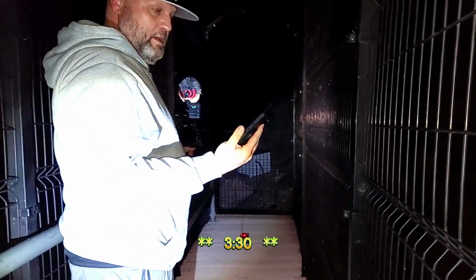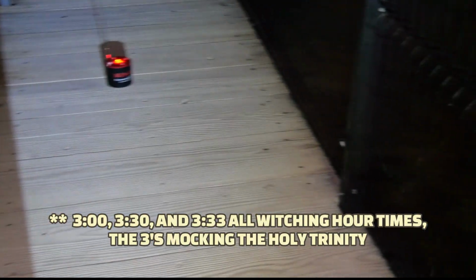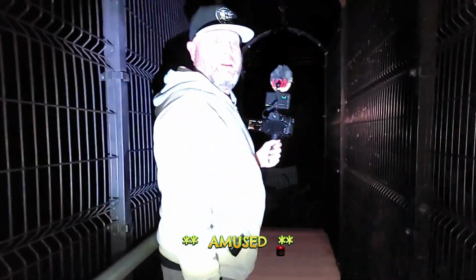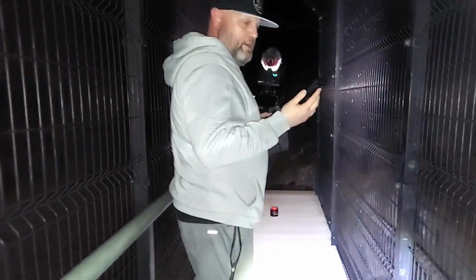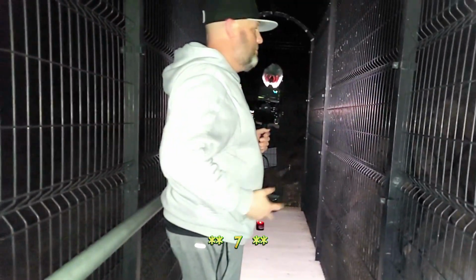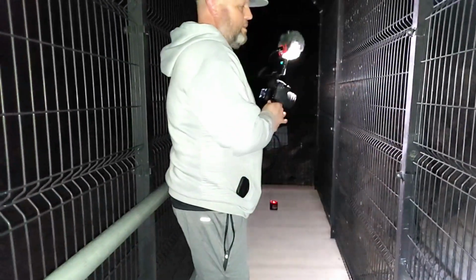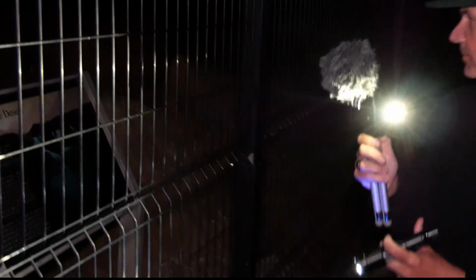Those are solar panels over there. It says 3:30. That's weird. Yeah. Hey, so whoever was touching that, can you give us your name? Amused. That's creepy. Why are there 9 dark spirits? 9 dark entities. Where do they come from? Where do the dark entities come from? Devil's hole. The middle of the earth.